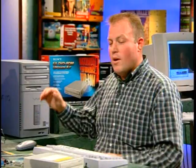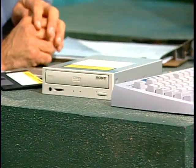Exactly. Suppose you have your existing PC and you want to add a DVD drive. What we have is also an upgrade kit that will allow you to install the drive in a card and be able to have all the full benefits of DVD on your PC. All right, so you buy the box, you buy an interface card, and you got it. It all comes in one box.